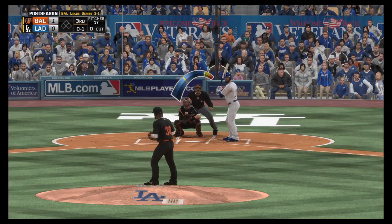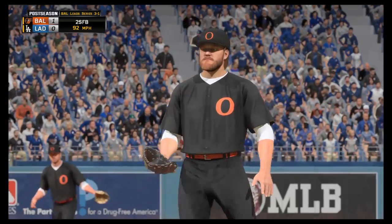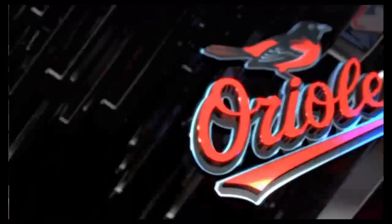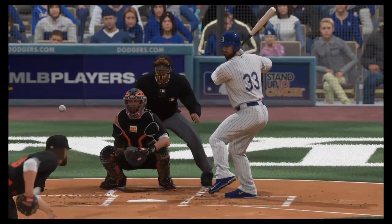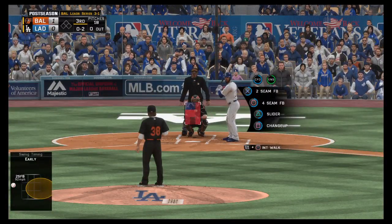Here's the 0-1 pitch. I had him reaching at thin air that time, and he's very quickly down 0-2. Real good lateral movement on that two-seam fastball. That pitch is money for him when it's moving like that, so just keep on throwing it.